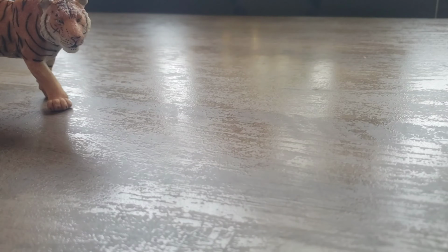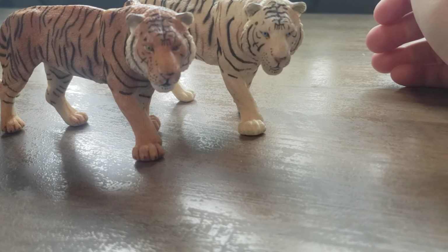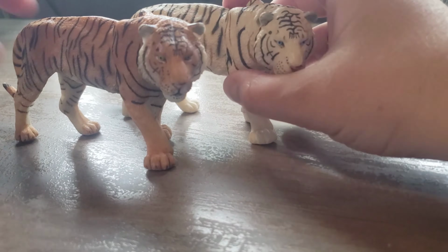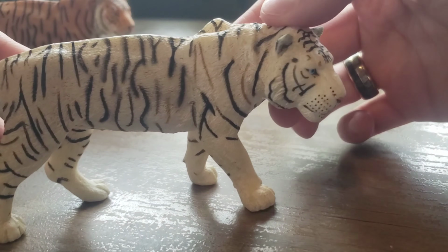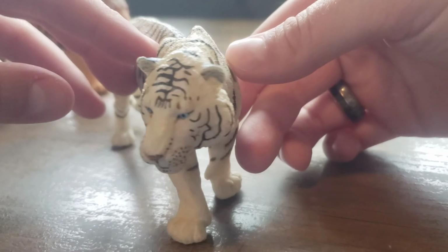Next up, we have Papo. Now, Papo is a really cool brand. I really love Papo's brand. There's so much detail on them, and there's even some brown stripes in this white tiger, which is interesting. They've always been there.